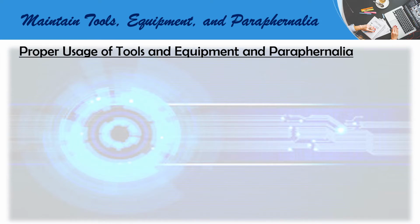Okay, proper usage of tools, equipment, and paraphernalia. Tools and equipment are great help in the front office job. So it is very necessary that you know how and when to use them, right? Selection of suitable tools and equipment should be taken into consideration so as to do the work effectively and efficiently.